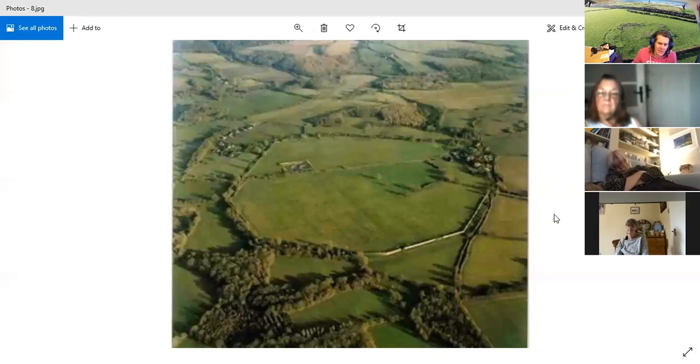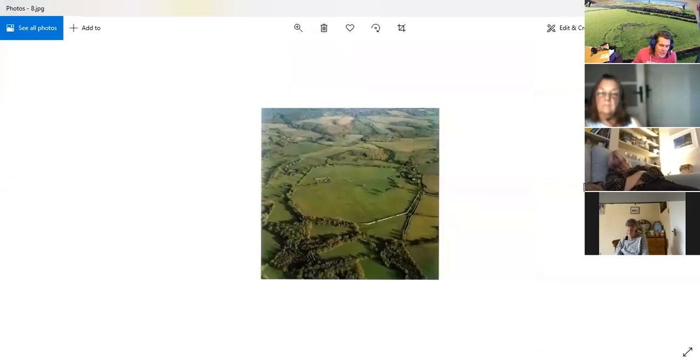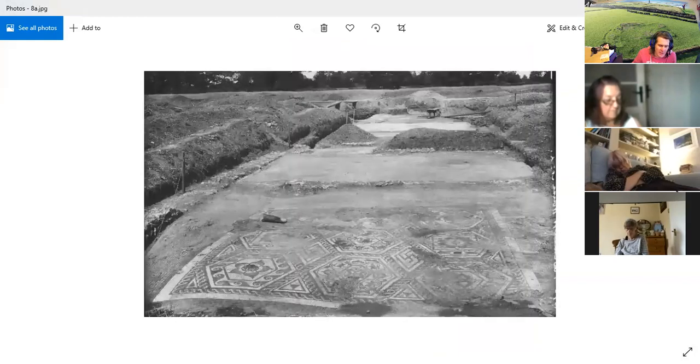And we had learned something from the Romans. Again, we took from the Romans as much as they took from us. We worked out the cities were not the best place to be at that present moment in time. And one great sign of the abandonment of Calleva Atrebatum is looking at how well preserved the archaeology is.